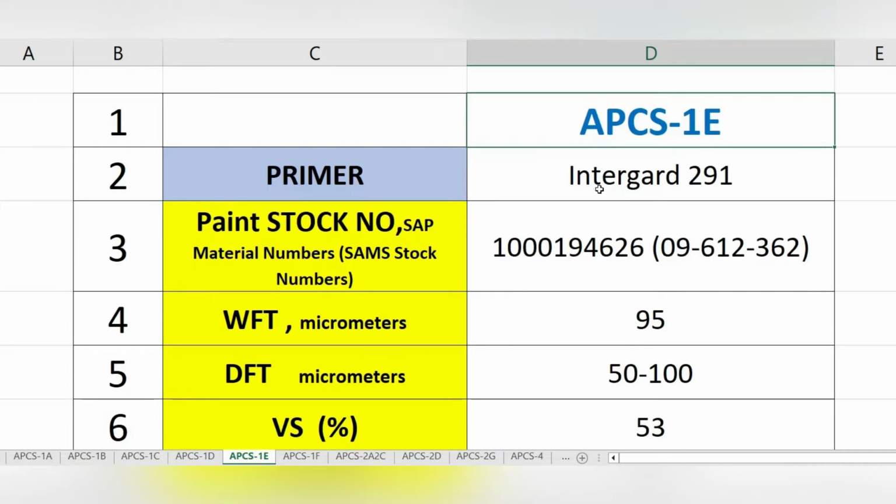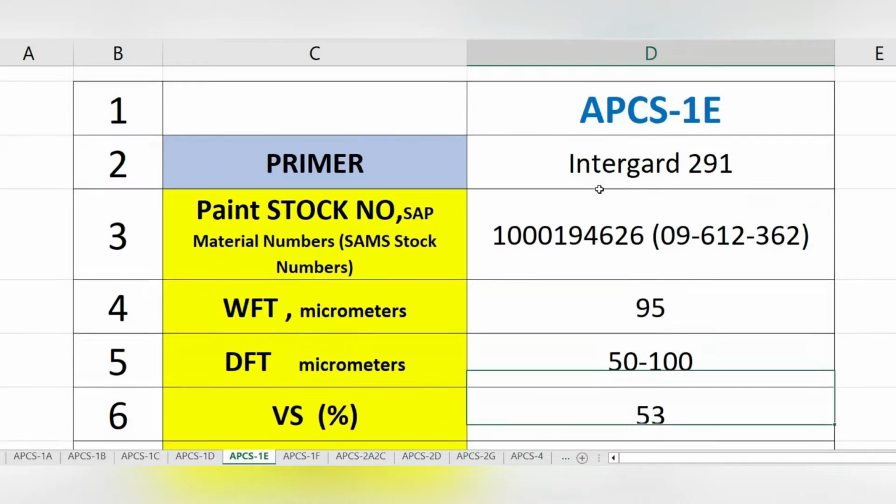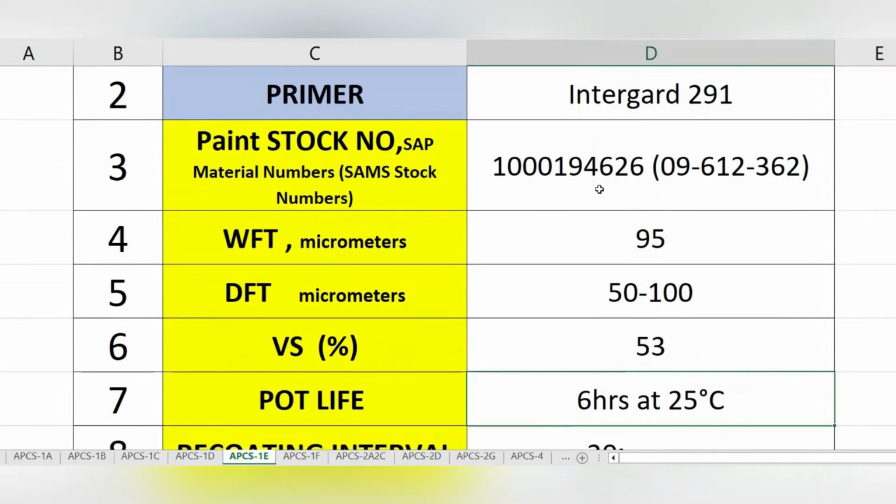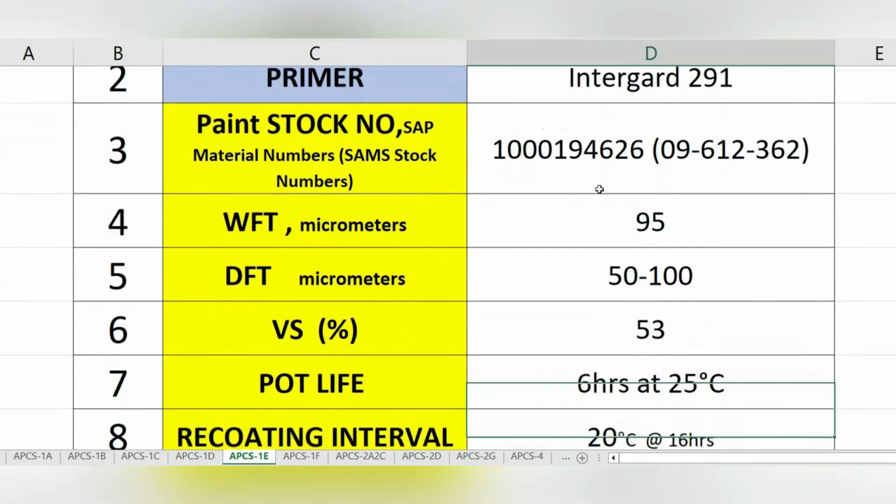For APCS 1E, primer paint from AkzoNobel Interguard 291. Paint stock number. DFT 50 to 100, WFT 95. Volume solid for Interguard 291 53%. Pot life 6 hours at 25 degrees Celsius. Recoating interval at 20 degrees, 16 hours.